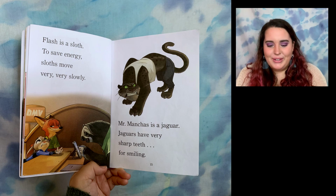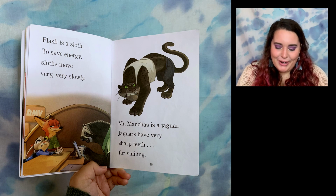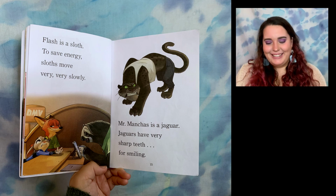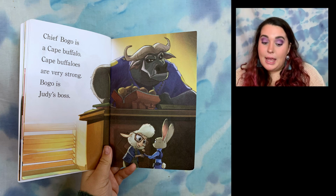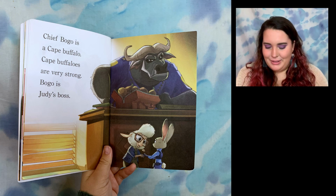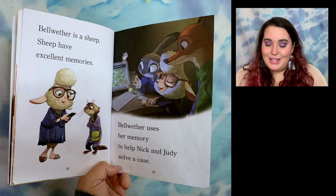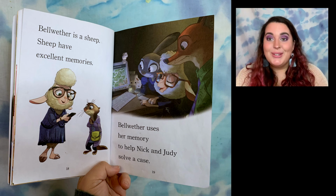Flash is a sloth. To save energy, sloths move very, very slow. Mr. Manchas is a jaguar. Jaguars have very sharp teeth. For smiling. Chief Bongo is a Cape Buffalo. Cape Buffaloes are very strong. Bongo is Judy's boss. Bellwether is a sheep. Sheep have excellent memories. Bellwether uses her memory to help Nick and Judy solve a case.